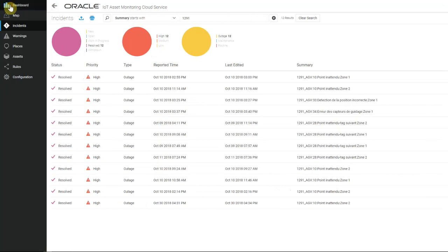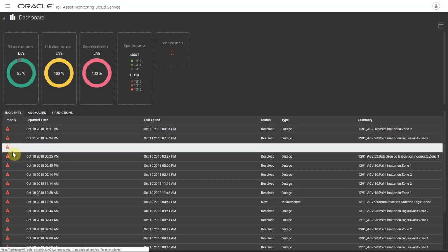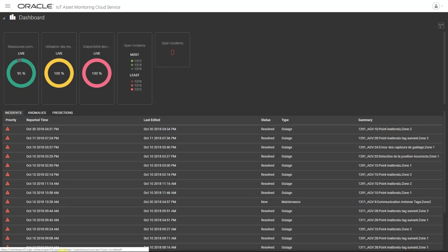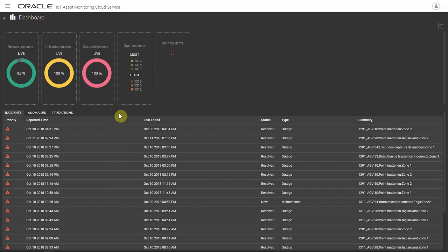To finish, we'll move to the dashboard, where we can create a personalized dashboard with really global information about resources being used, the availability, the connectivity, and so on, and also a summary for all the incidents being recorded, anomalies and predictions.